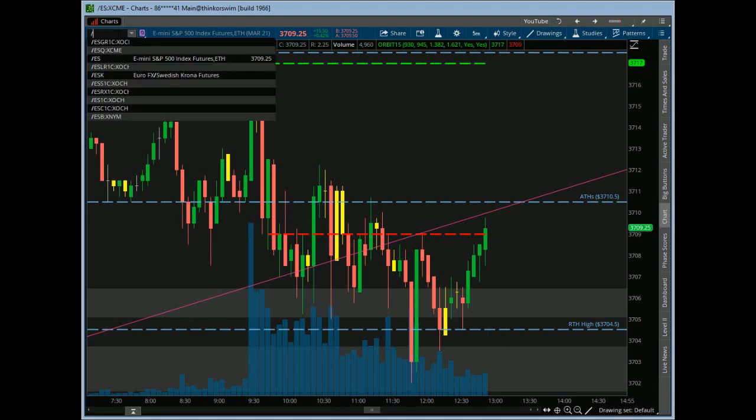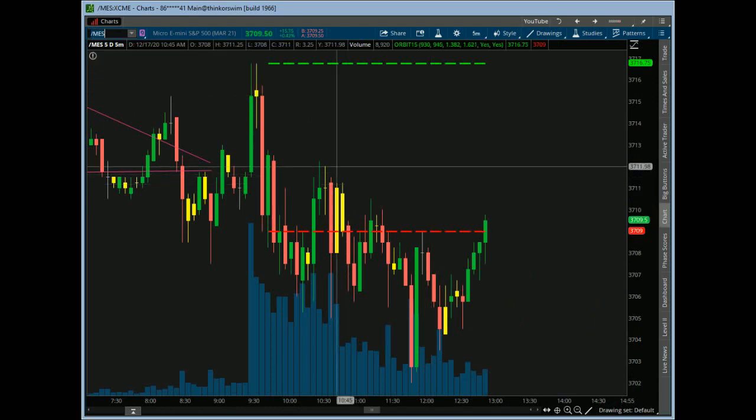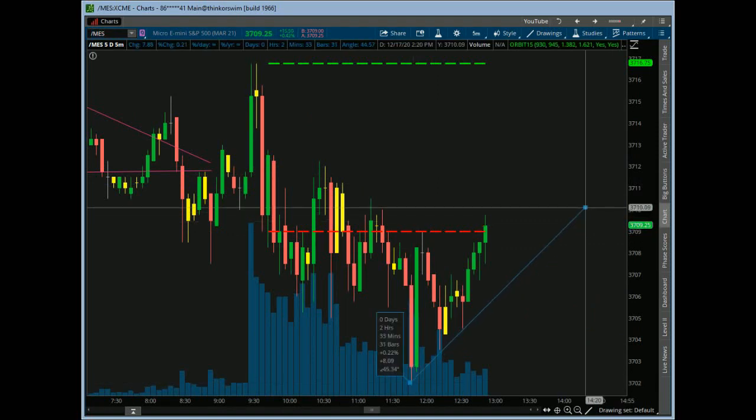Let's take a look at the MES and see if we can get any geometric levels on this one. In terms of the geos, it's breaking out over this geometric line right now. Let's see if we can stay over the 15 ORB high or 15 ORB low, and then we'll see how this geometric line holds into the rest of the day.